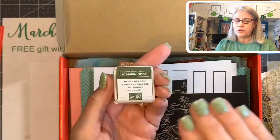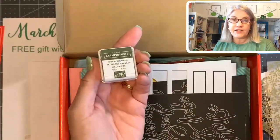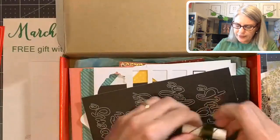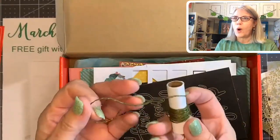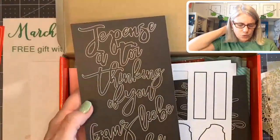And so every month you get a different color. So by the end of the year, you would have 12 colors of the Stampin' Up! color families. It came with, this is Mossy Meadow Twine. Okay, so Mossy Meadow ink and Mossy Meadow twine. Then this was really cool.